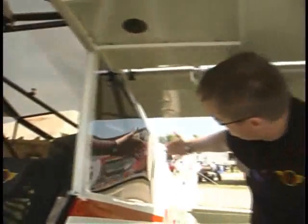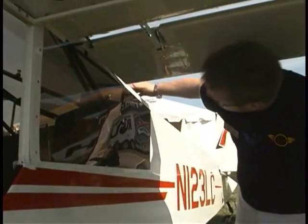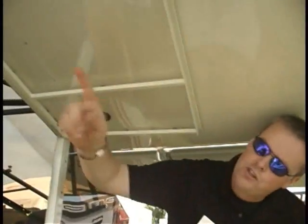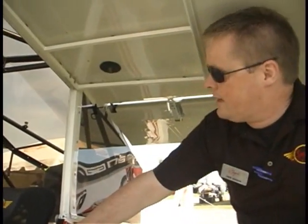Visibility is also quite nice in this. It looks like the skylight is a standard piece of equipment? Yes, the skylight is all standard. So the glass goes all the way back to this station on the aircraft, and it's tinted glass on the top and on the sides, and then standard glass on the doors and on the front. And that gives great visibility in all directions. It's almost like flying an old L4 from World War II.